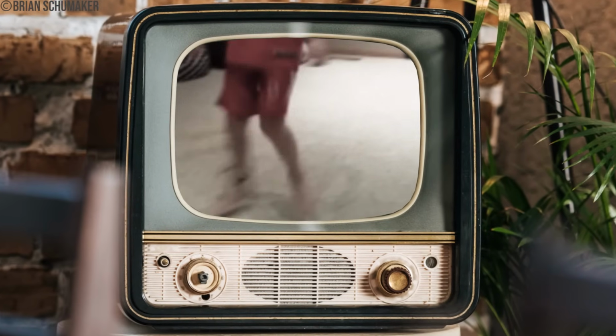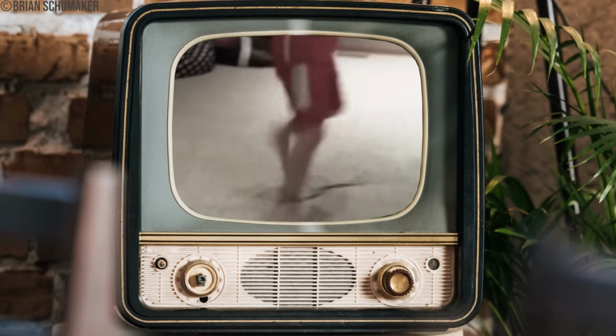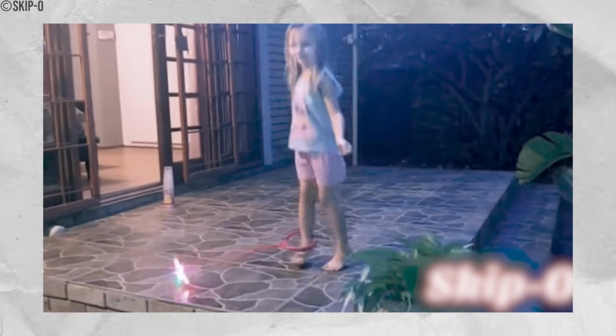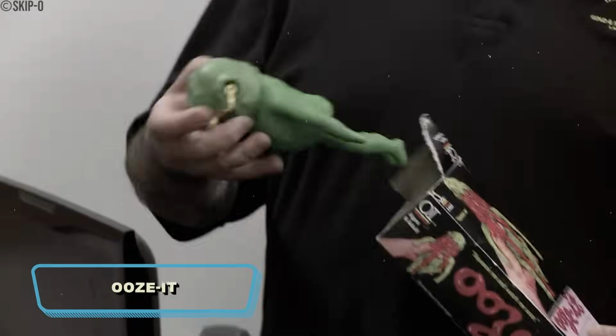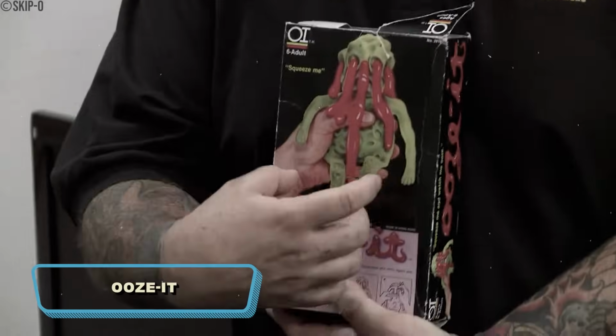Unlike many fads that disappeared overnight, the lemon twist evolved. Newer versions like Skip It added counters to track rotations, making it feel more like a game. While you don't see the original much anymore, it remains a nostalgic piece of childhood for those who remember hopping, twisting, and occasionally tripping.